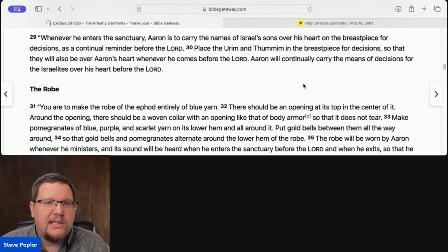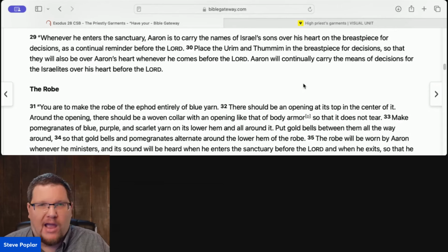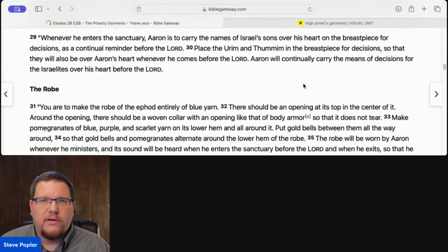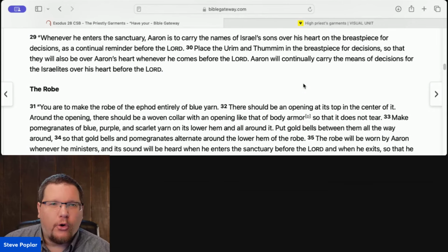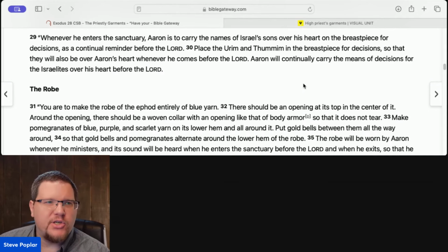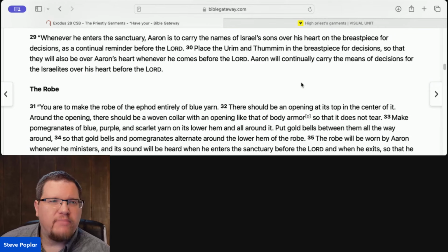So we're going to see in the Old Testament, they're going to go up to the high priest and ask him questions. And they're going to seek the Lord. They're going to intercede before the Lord. They're going to ask the Lord to answer them. And so they're going to get these answers from the Urim and the Thummim. And it's going to go into the breast piece underneath the 12 tribes. Aaron will continually carry the means of decisions for the Israelites over his heart before the Lord.